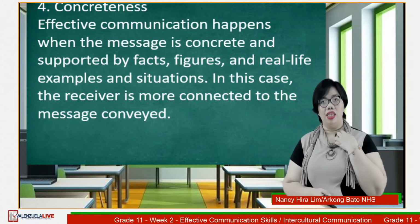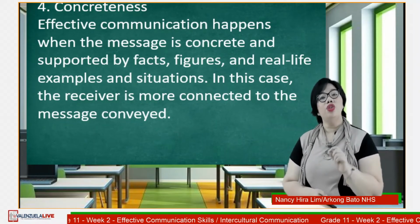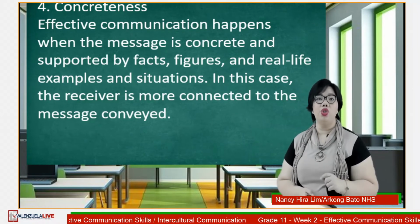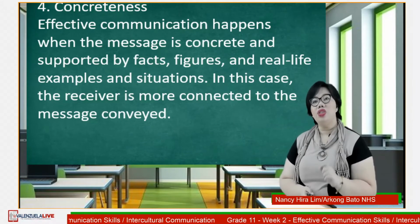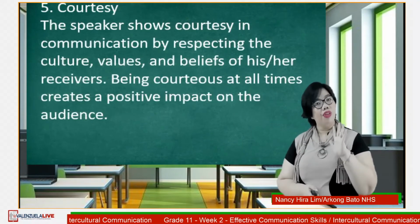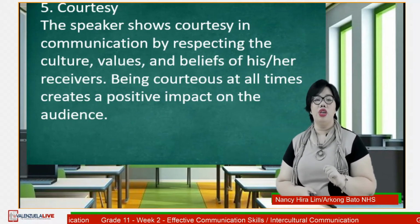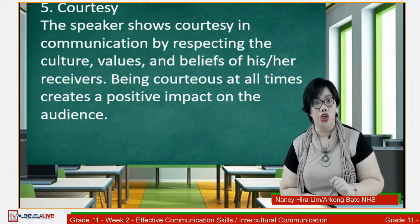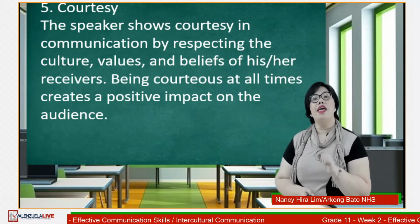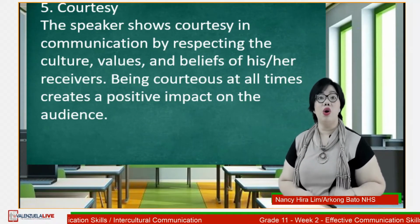Fourth is concreteness. Effective communication happens when the message is concrete and supported by facts, figures, and real-life examples and situations. In this case, the receiver is more connected to the message conveyed. Fifth is courtesy. The speaker shows courtesy in communication by respecting the culture, values, and beliefs of his or her receivers. Being courteous at all times creates a positive impact on the audience.